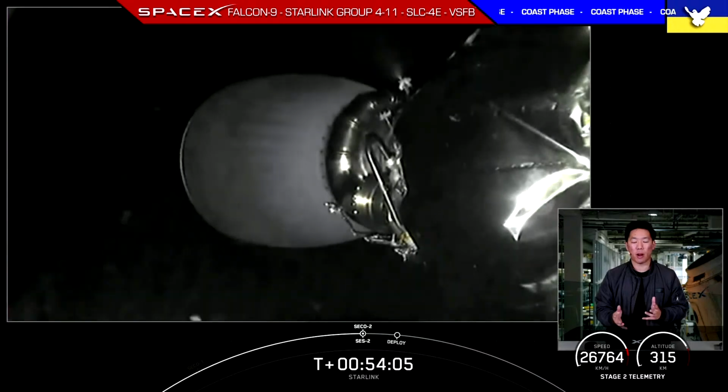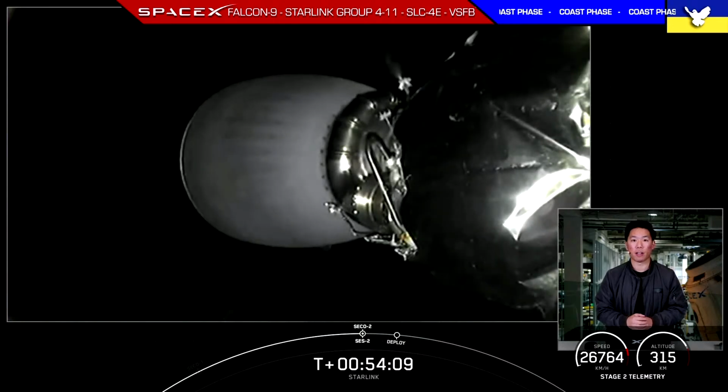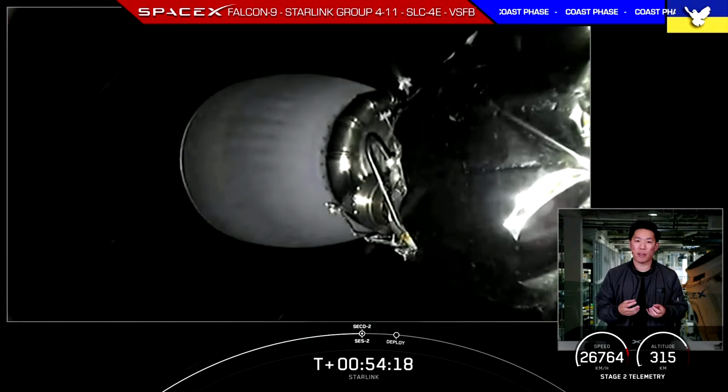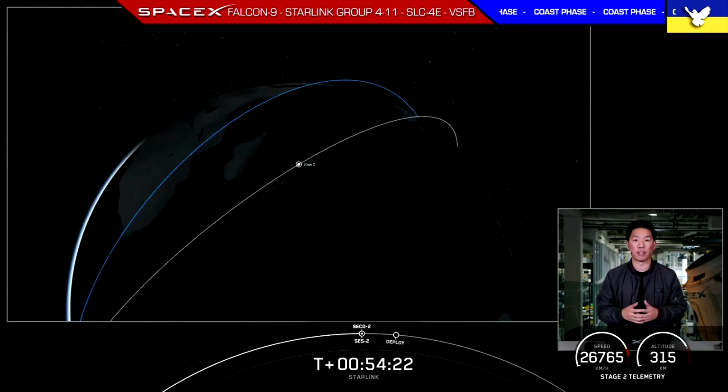And so after this, we are going to coast for a little bit longer before we actually start to deploy our 50 Starlink satellites. But while we wait for that confirmation, I do want to take this time to correct something I said earlier. The white clouds that we saw around the vehicle prior to liftoff is the chilled gas above the LOX tank liquid surface that we vent to maintain pressure in the tanks. So basically, we vent gaseous oxygen, not liquid oxygen.